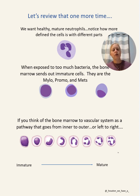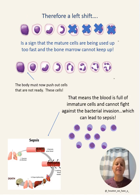So if you think about the bone marrow and the cells coming out along the way, the further into the bone marrow you are inside, you're to the left. And that is what a left shift is. So it's a sign that the mature cells are being used up too fast. The bone marrow cannot keep up, so it starts sending out these immature cells, and they can't fight the bacteria, and that can lead to sepsis. Sepsis is when bacteria has overtaken the bloodstream and it leaks into the blood vessels and then out into the surrounding tissues, which can cause organ dysfunction. But essentially, we're just putting out too many too fast.